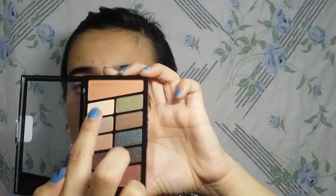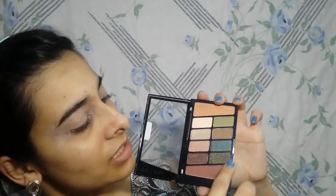And the day shades are these three shades. These 1, 2, 3, 4, these shades are for the day look. These are very nude kind of shades that wouldn't even appear, right? And then we have these shades. These are more for the night glam, for the smoky vibes. So that is how this particular palette is put forth, right?